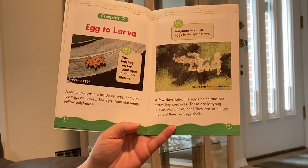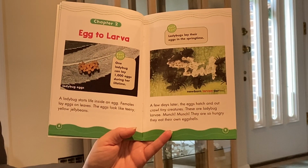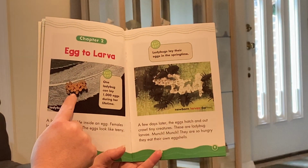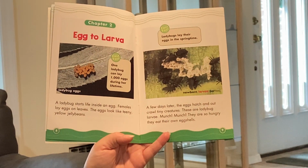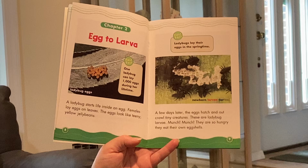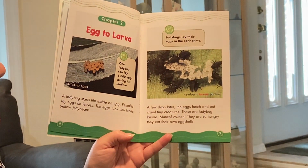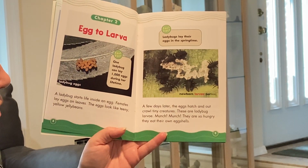A ladybug starts life inside an egg. Females lay eggs on leaves. The eggs look tiny, yellow, and almost look like jelly beans. One ladybug can lay 1,000 eggs during her lifetime. That's a lot of eggs. Ladybugs lay their eggs in the springtime. That means they're laying them right now because it's spring.